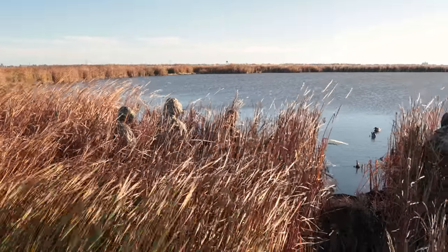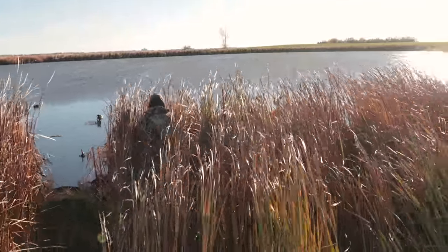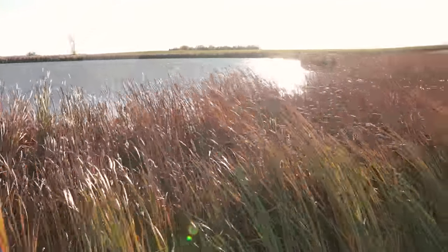When you're younger, everything's about shooting a limit. You're out there, you don't think you have a successful hunt unless you got a limit. Well, we shot a lot of ducks today, but we quit early. We were a few short of a limit, but it takes nothing away from the hunt and the camaraderie that you have with good friends, sharing the blind and hunting waterfowl.